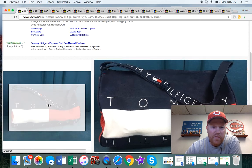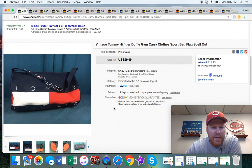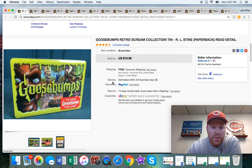Tommy Hilfiger bag I picked up for $2. I had it at 30 or best offer. Took an offer of 20, but they still have not paid. So I'm hoping they pay for this so I can get some money and ship it out for them.